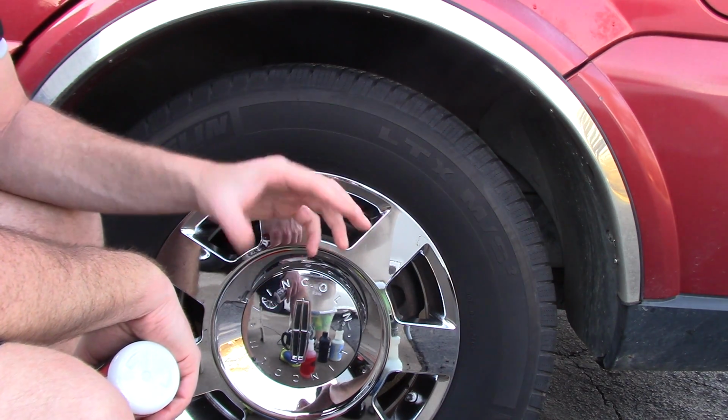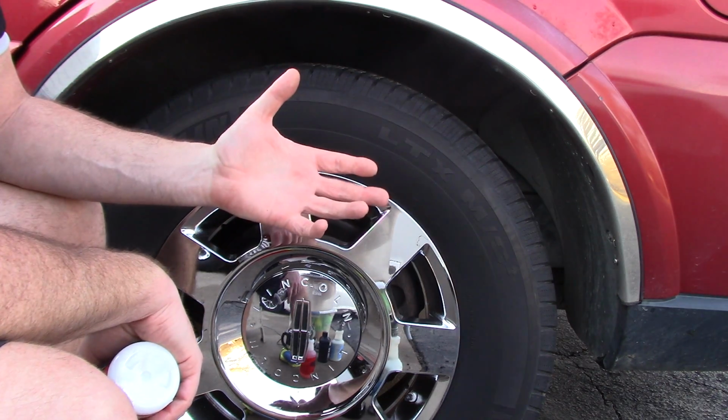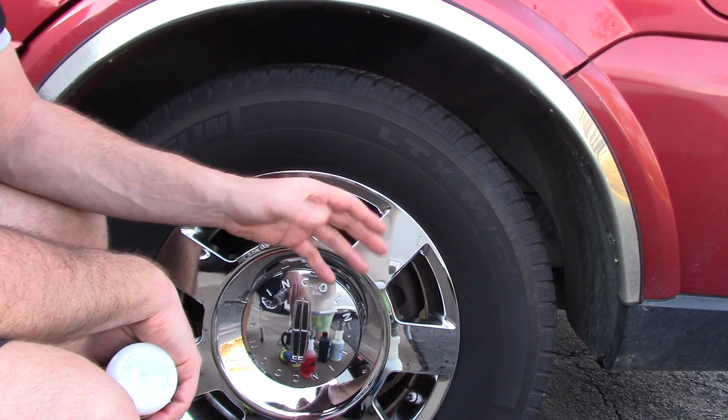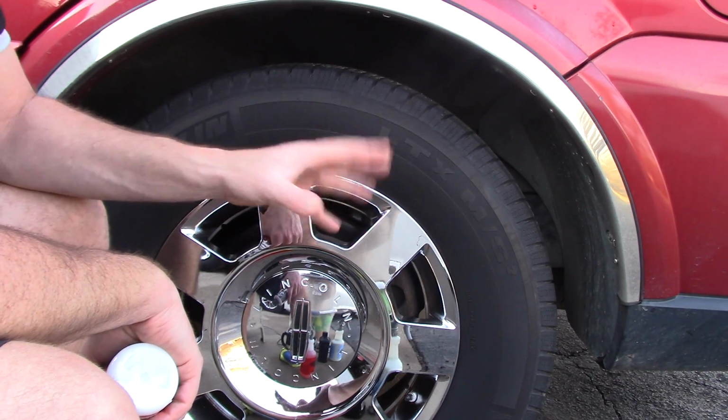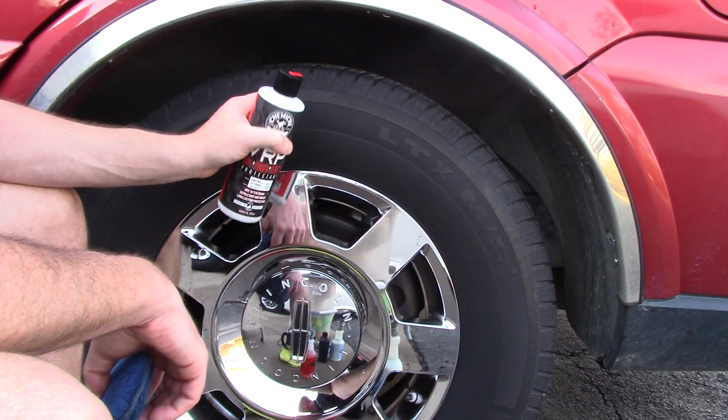So again, solvent-based or petroleum-based dressings just aren't the way I want to go as a professional, unless a customer absolutely wants it. Then I just go through the pros and cons with them, and if he's happy with that or she's happy with that, that's fine. But I wanted to go over how to apply the tire dressing as well.